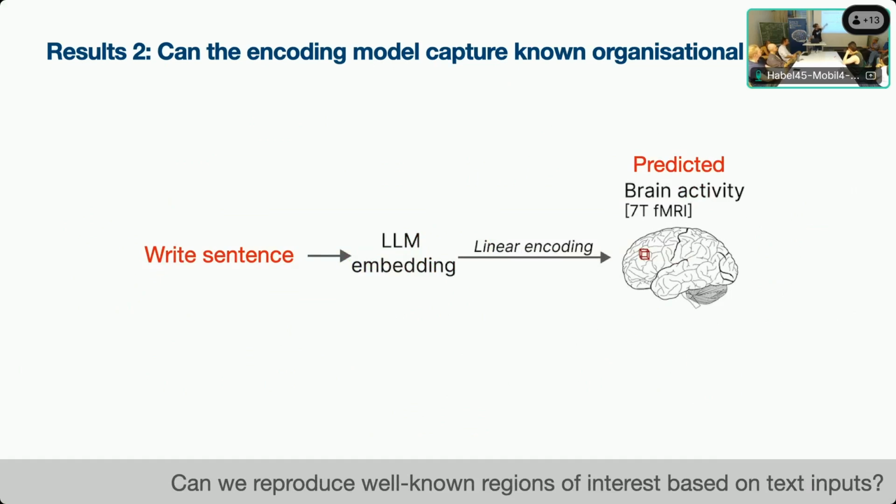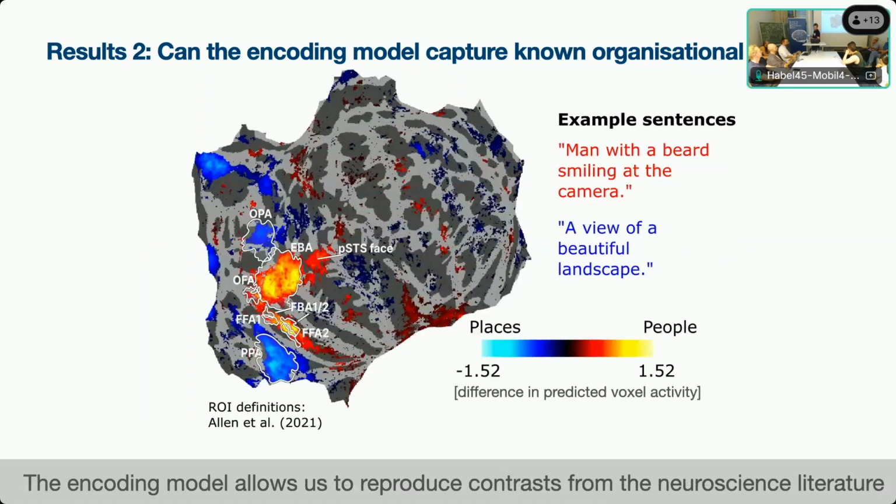So, for example, I can write a sentence. I can say a bunch of very interested people sitting in a room and predict how my brain would react if I saw this image. The way it works is you write your sentence, you get the LLM embedding, and then you use the encoding model that I just described to predict brain activities from this LLM embedding. And so we can see if this makes sense. Here I'm showing you a map where I'm contrasting the activities predicted based on this sentence with the activities predicted based on this sentence using this model. So again, to make this clear, we write a text, we use our model, and we predict what the brain would look like if this was being seen, and then if this was being seen.